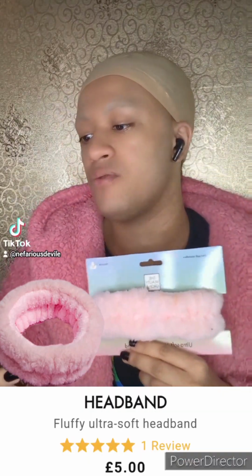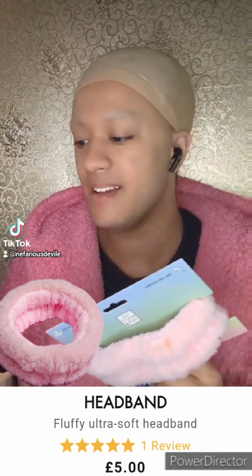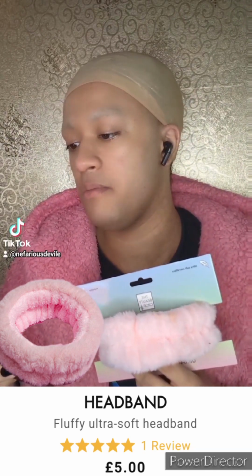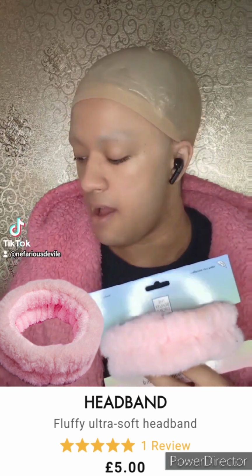The first product is the Beauty Crop Headband. Fluffy, ultra soft headband, £5, in obviously the shade pink. Use me to keep your hair out of the way while doing your skincare or makeup, but still look cute with this fluffy, ultra soft headband.